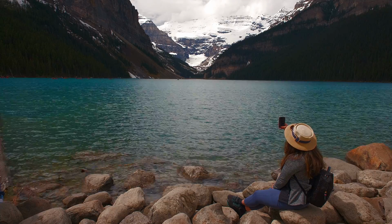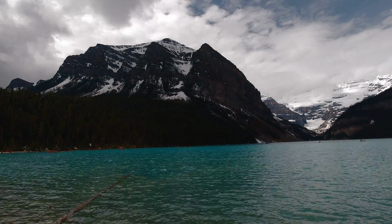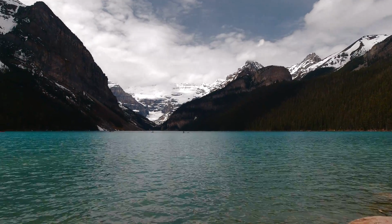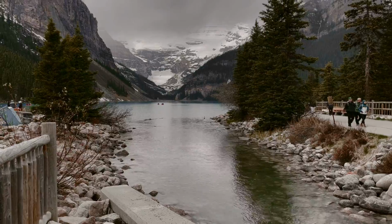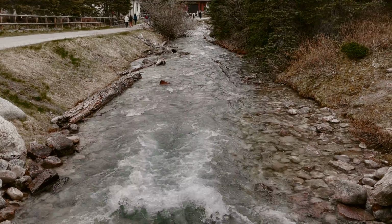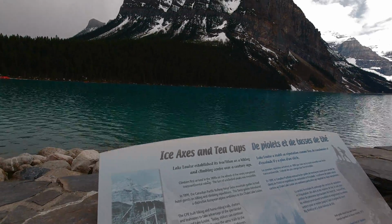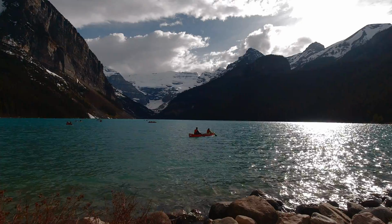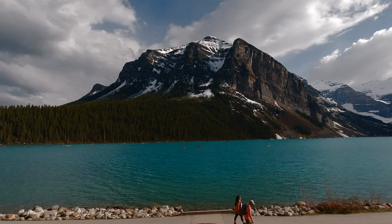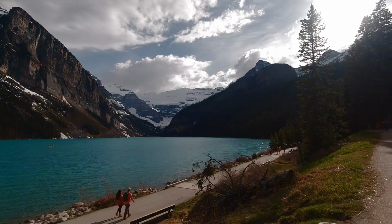To be honest, we liked the views better from the side and got some really nice clicks standing on these rocks. So we suggest you also do the same instead of just seeing the lake from the front. One of the most famous activities that you might have seen a lot on Instagram is canoeing on Lake Louise. There is a boathouse from where you can rent a canoe for an hour and paddle on this beautiful lake.